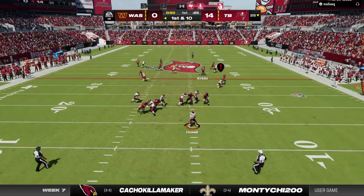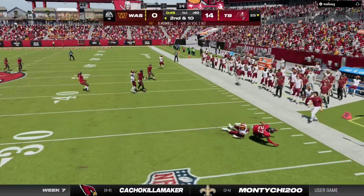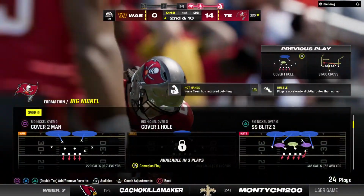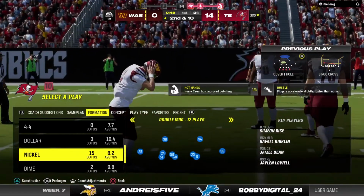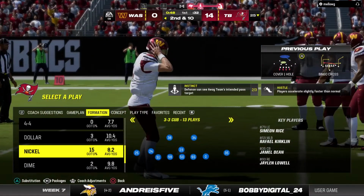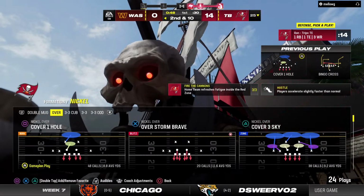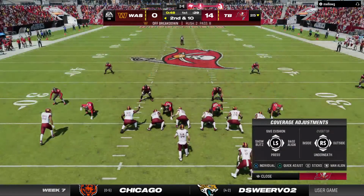Throwing here, Howell. And this will be incomplete. Physical play on the football there, and it's 2nd down. You look at this defense for Tampa Bay. Now, they've been a very good unit against the pass, defending at 5th best in the league. Yeah, defending the pass hasn't been an issue for them. It's been stopping the run.